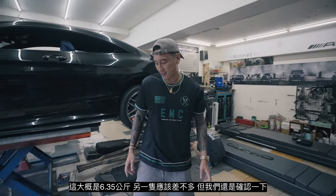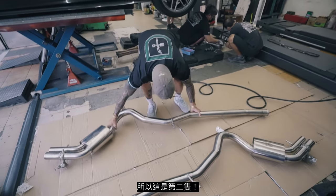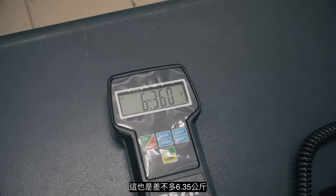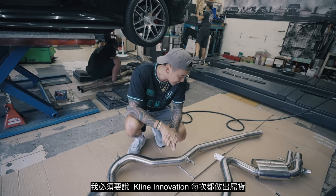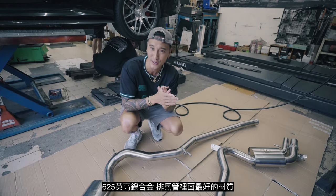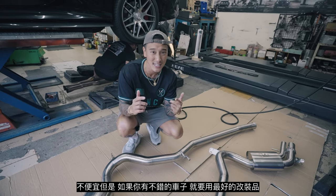This is about 6.35 kg. This one should be the same, but just to be safe, we're gonna measure the second one as well. So this is number two. This one is the same at 6.35 kg. So the two pipes added together, we are at 12.7 kg. I have to say, Kline Innovation craftsmanship, always top notch. Thank you, Felix, you guys are awesome. 625 Inconel, one of the best materials you could use for an exhaust system. It's very expensive, but if you got a good car, you want the best for your car, especially for mods.